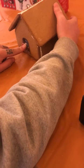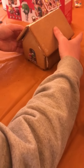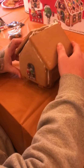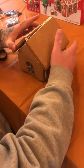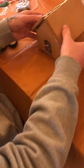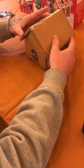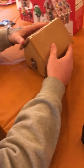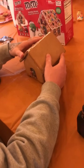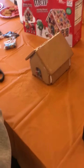Yeah, I can't get it to break down. See, there's the end of the door there. Uh-oh. That sticker door. Careful, careful, careful. Uh-oh. Yeah, you're not supposed to pick it up. So that's okay, though. Alright, that's the first sticker down. Okay, got five more stickers to go on this house. Then we'll put the icing on the roof for the end nose to go on.